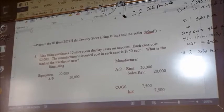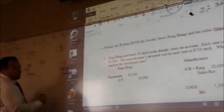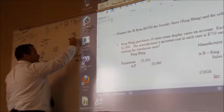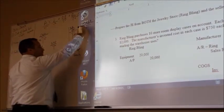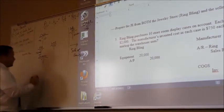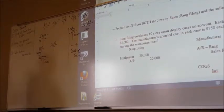I had an account receivable for $20,000. Sales revenue, $20,000. Cost of goods sold at $7,500. And getting rid of some of my inventory valued at $7,500 worth.